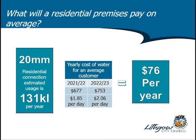What will a residential premises pay on average? A 20mm residential connection with an estimated usage at 131 kilolitres per year. In 2021, this cost would be $677 per year, which equates to $1.85 per day. The yearly cost with the proposed charges for 22-23 would be $753 per year at $2.06 per day. This equates to $76 per year.